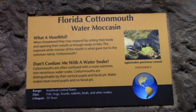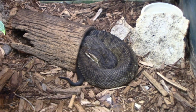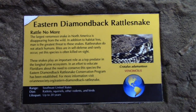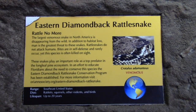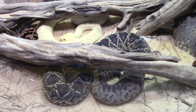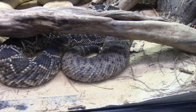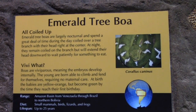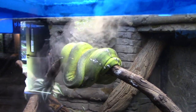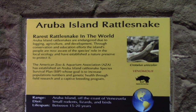Florida cottonmouth, also known as a water moccasin. When they're in the water, they usually have their heads sticking up out of the water. The eastern diamondback rattlesnake. Looks like they've got two of them in here, and one looks like it's an albino, maybe. Got an emerald tree boa. So you can get some mist. There's another one up there next to it. Got an Aruba Island rattlesnake.